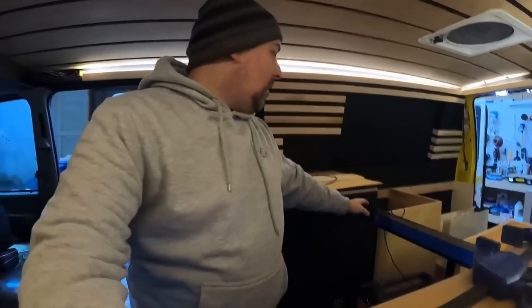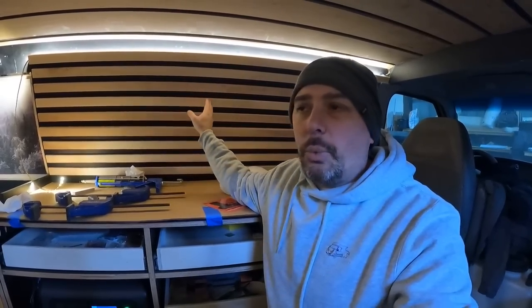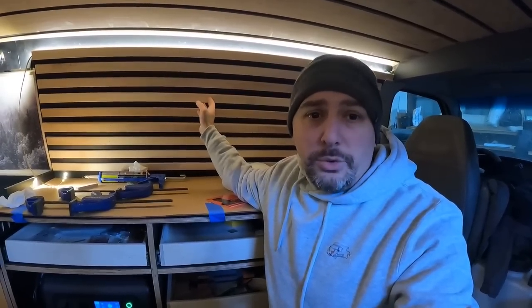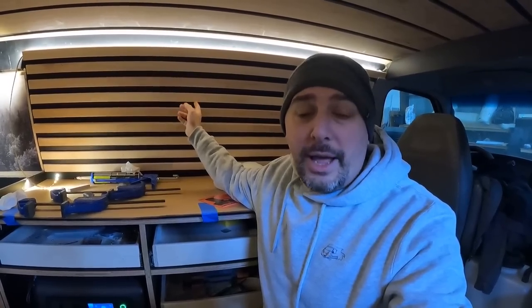So let me explain to you what's really going on, what these are, and why I did this. There's also, everything's on a dimmer switch. So these are dimensional maple boards. What I mean by dimensional is you can buy them at a Home Depot or a Lowe's, any hardware store. These are 1x2 boards. Actual dimensions of a 1x2 are 3/4 inch by one and a half inch.